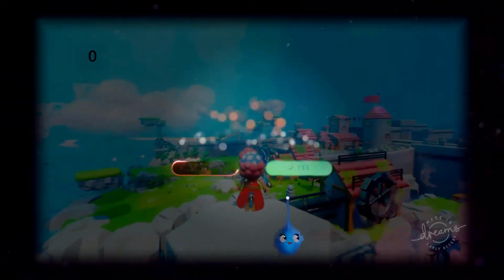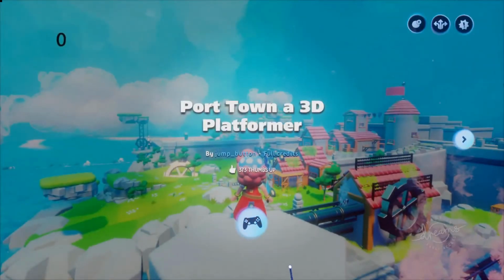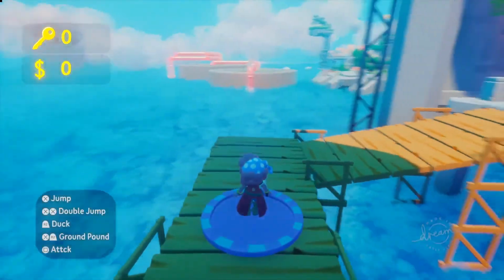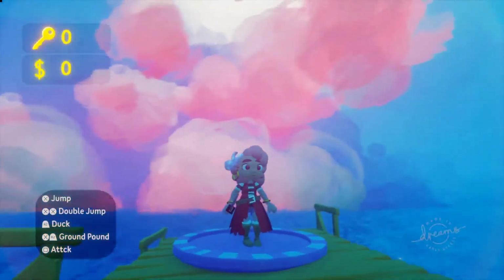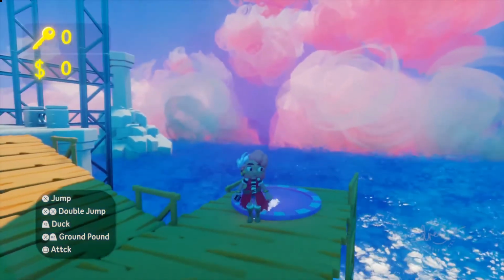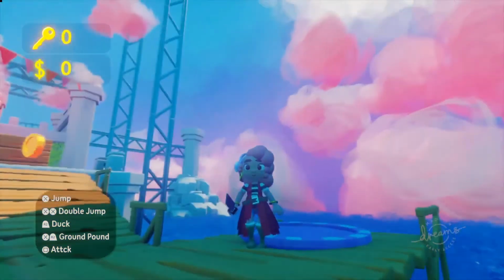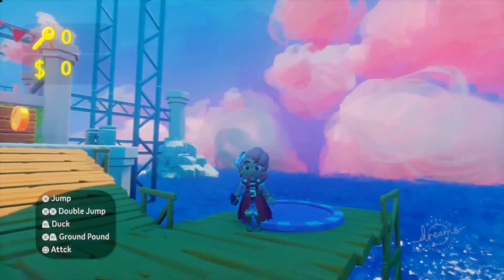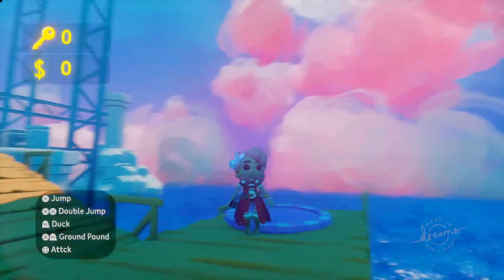Right, something a little lighter now. This is Port Town. I'm going to reset progress. Port Town, a 3D platformer by Jump Button. Full credits, just a couple of people. Let's play. Okay, so you play as this female pirate. A she pirate. I think that's a she. Could be a guy with lots of hair, but she's got eyelashes and things, so I think that's a girl.